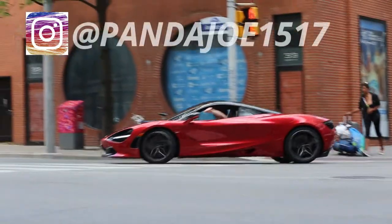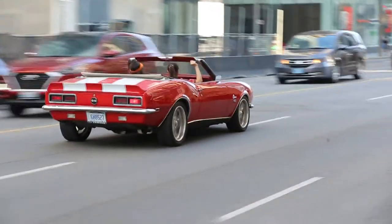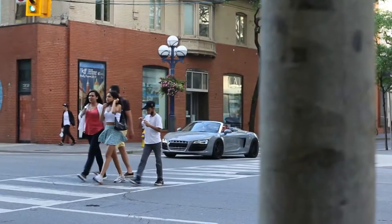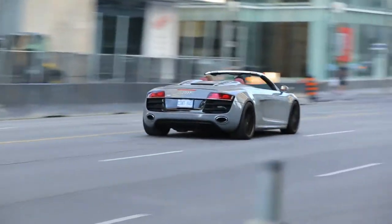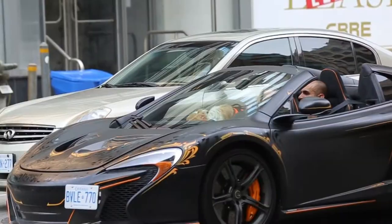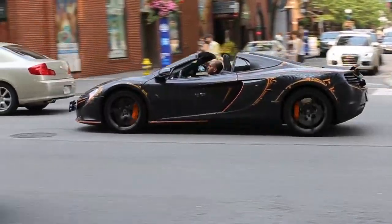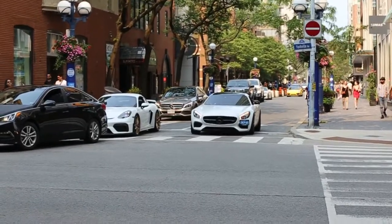And Joe, man. What's up, buddy? SS Camaro. Ferrari wheels on an A-bar. Nardo Gray. Yes, dude. Oh, that thing is so sick. With the dog, that's so cute. That's awesome. I love it. This thing's super loud.